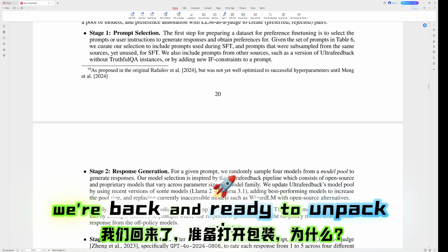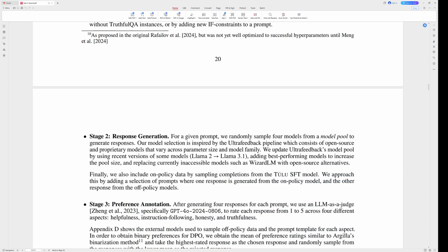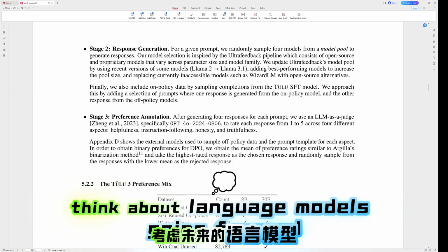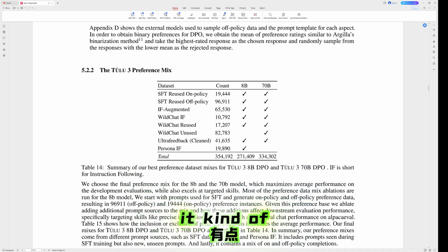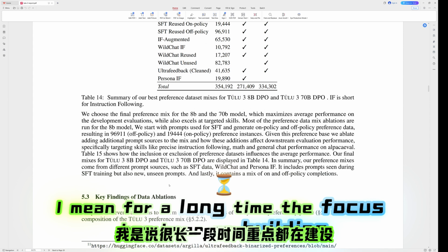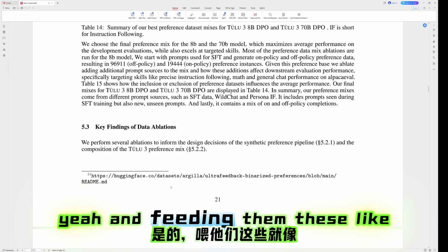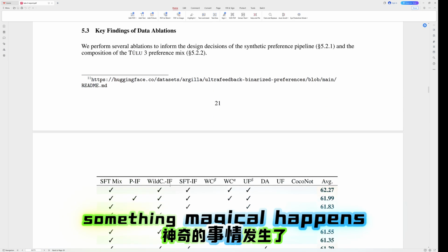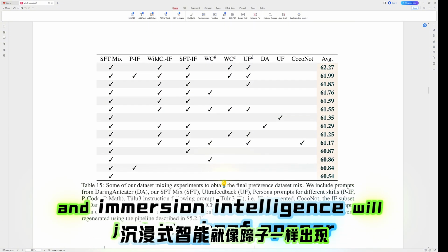We're back and ready to unpack why TÜLU 3's different approach is such a big deal. Because it's not just about the cool tech, right? It has implications for how we even think about language models going forward. Yeah, definitely. TÜLU 3 kind of challenges some of those fundamental assumptions in the field. I mean, for a long time, the focus has been on building bigger and bigger models. Bigger is better, right? Yeah, and feeding them these massive data sets and hoping that something magical happens. Throw enough data at it and emergent intelligence will just poof, appear.